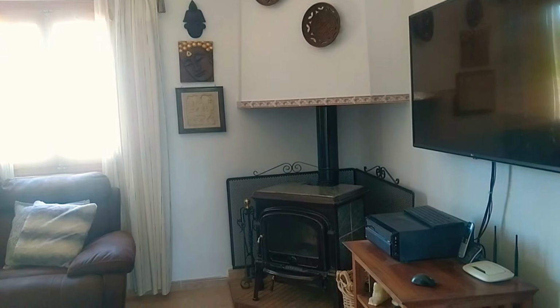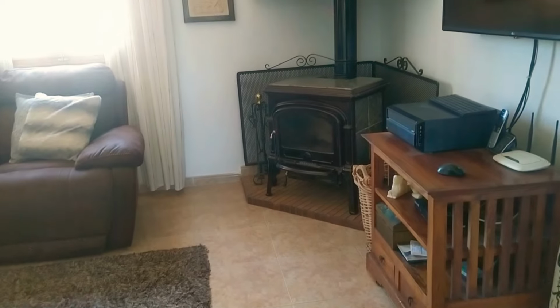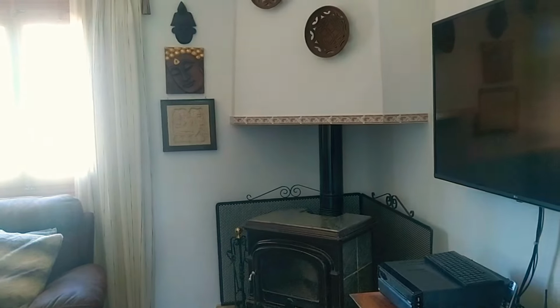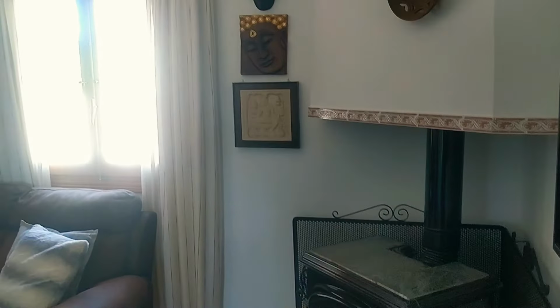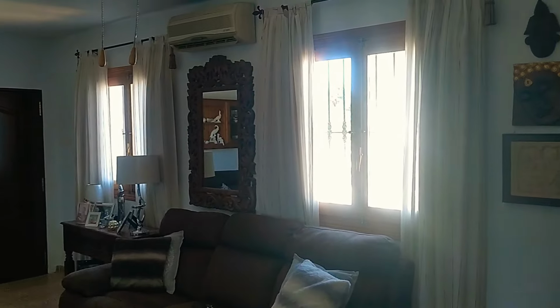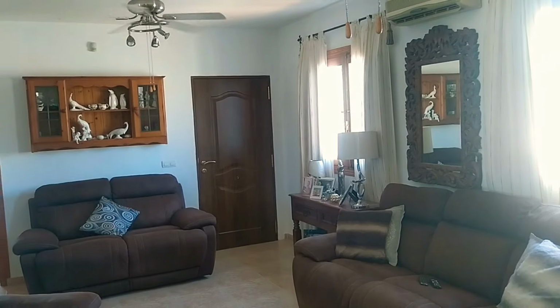Wall mounted TV here, corner mounted wood burner, and this is a real top spec one, so that will belt out loads and loads of heat when needed. And this sits centrally to the property, I suppose. Now, just having a pan around from this end, that door there goes out to the wonderful covered porch seating area by the side of the pool.